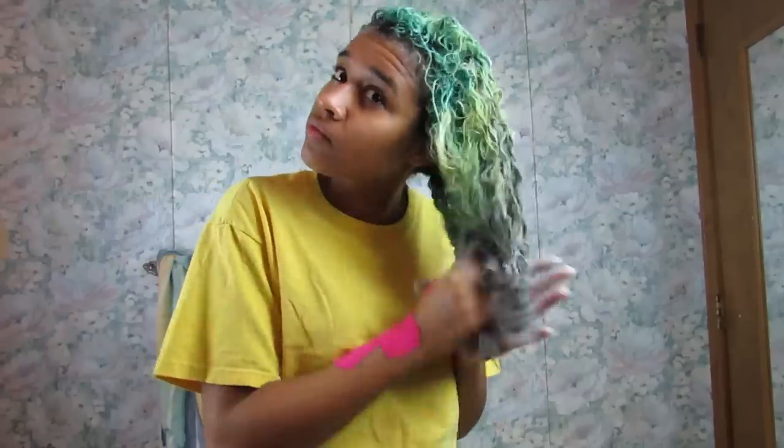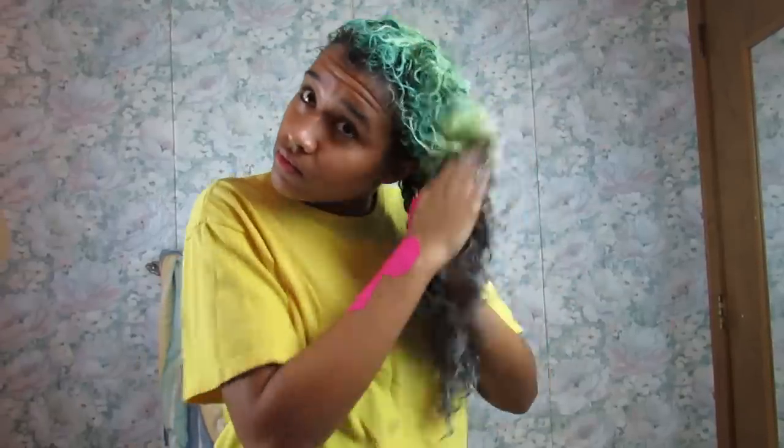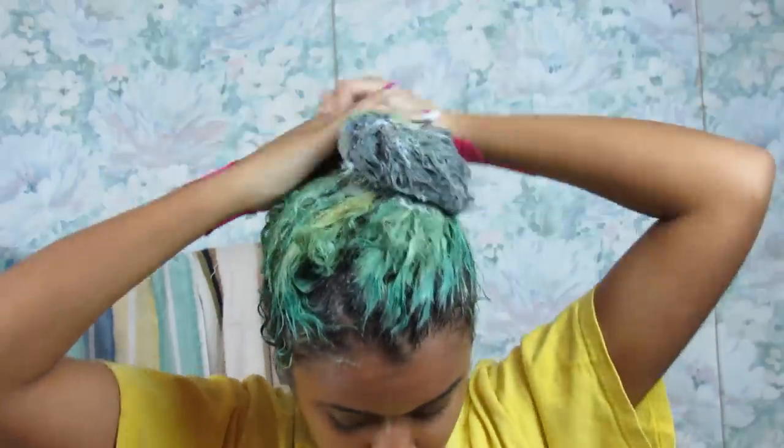Now it's time for round 2. Make sure you scrub your hair and rub it between your hands because that's how I found makes this treatment much more effective. Don't forget to rub the hair on your scalp too. Basically, just rub until your hands fall off and you should be good. Now put your hair up in a bun and leave it in for a while.